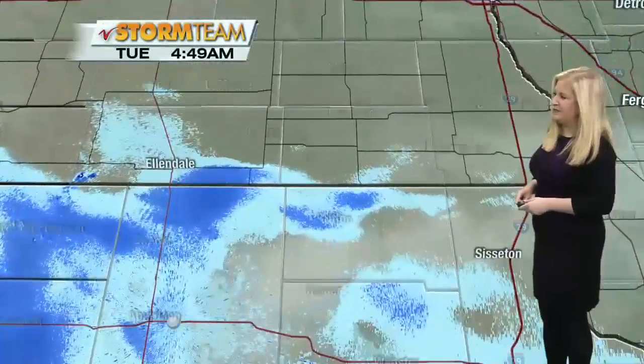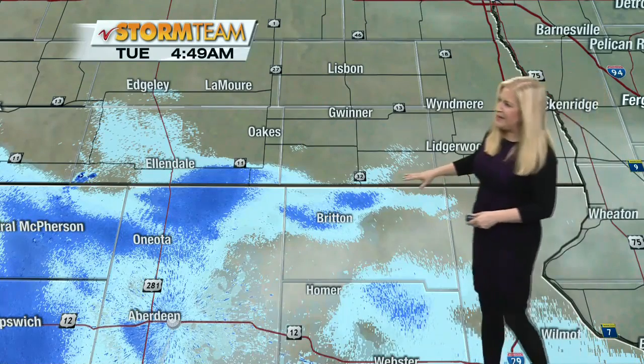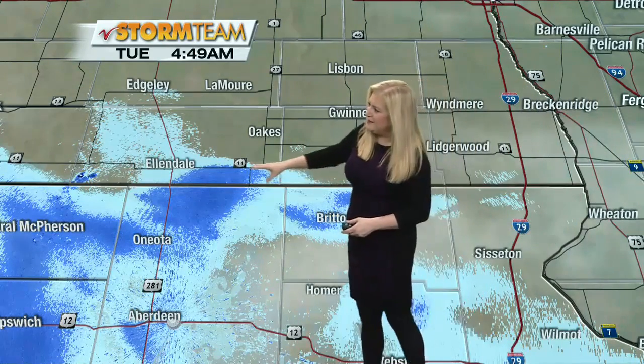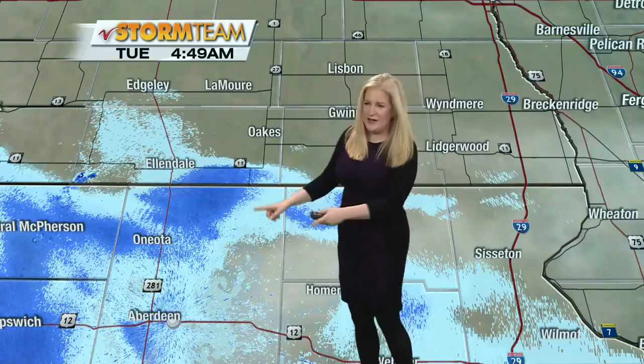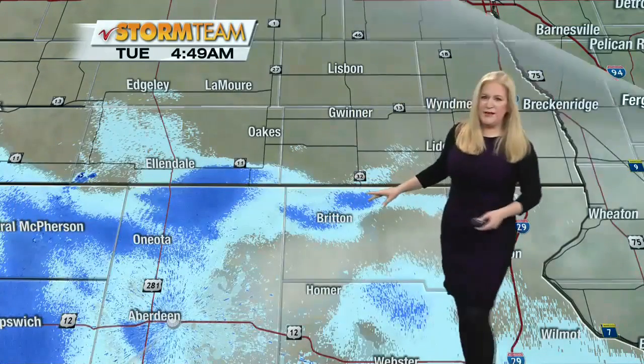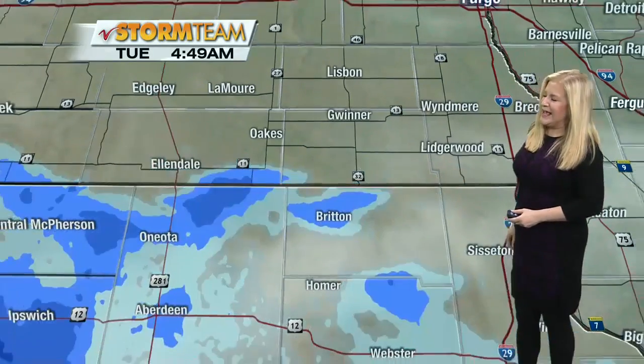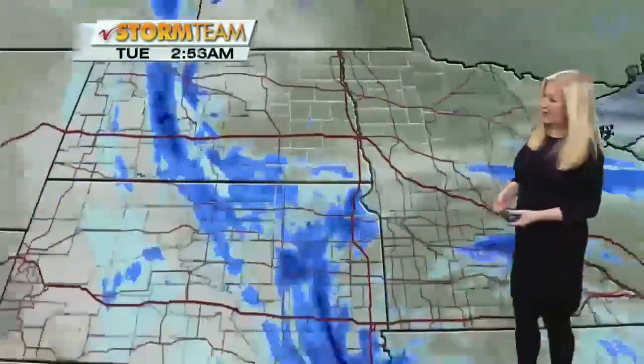And we're going to zoom into the area here in our viewing area where we're getting that snow. So around the Havana area, back over to Hecla, the Ludden area, and over toward Ellendale and down toward Aberdeen is where that snow is still falling. And this is the area where we have the best bet for getting a little bit more continued snow here today. And otherwise, we're really quieting down.